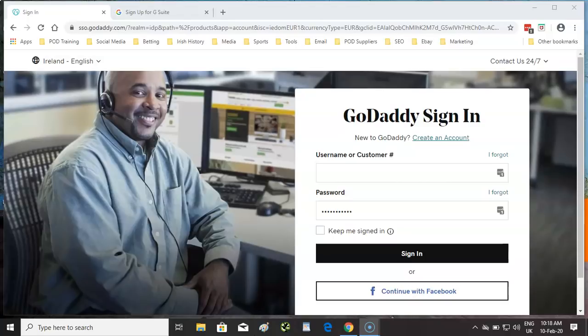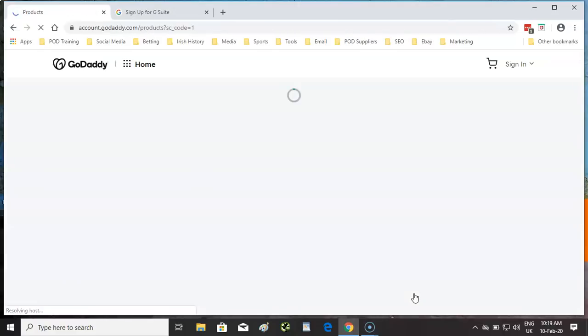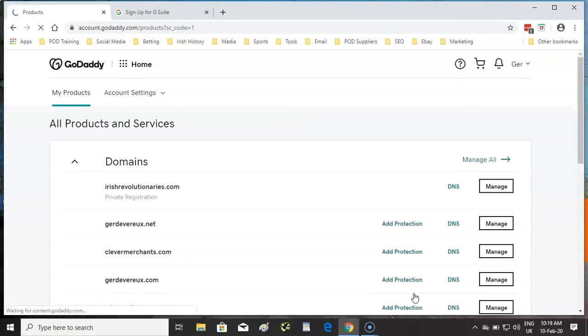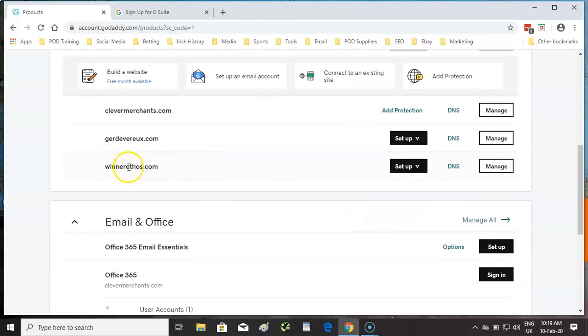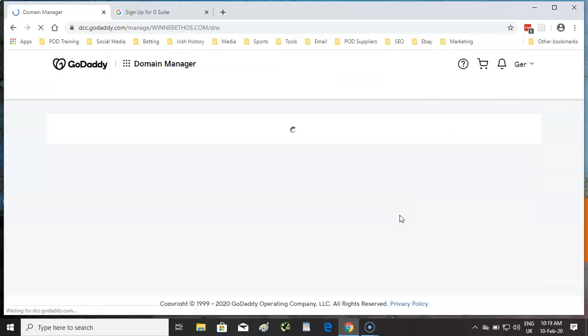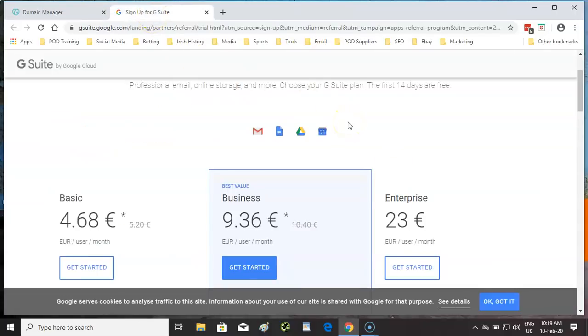So, obviously G Suite is owned by Google. But I just want to log into our GoDaddy account first. You can log in using your email, but sometimes it's just handy enough to log in with the Facebook account. So we can see Winner Ethos here. Okay, now go click on DNS there. Right, so we have that there, ready, and I'm going to explain why later on, but for the moment we're going to set up our G Suite account.